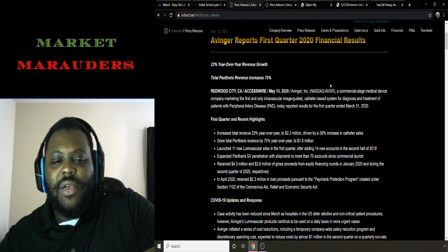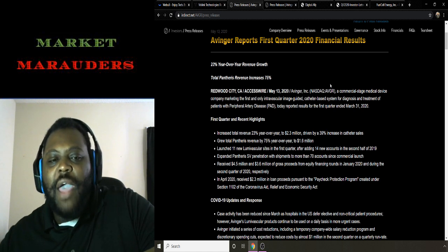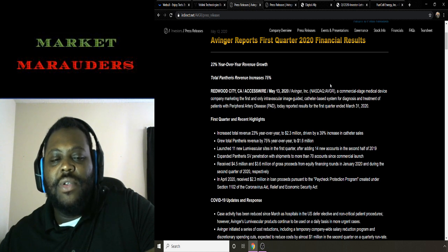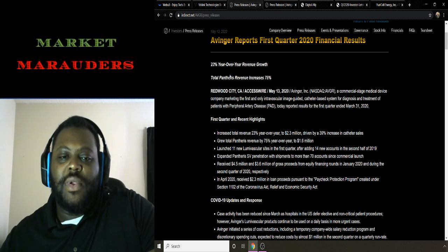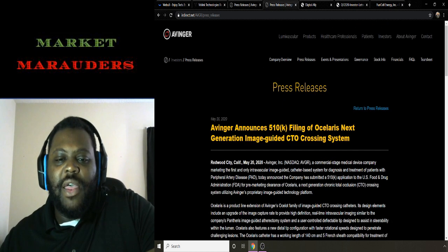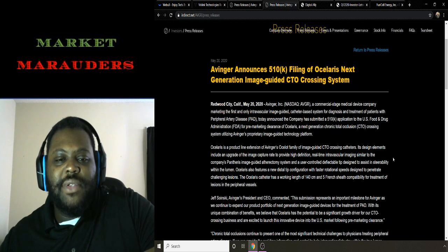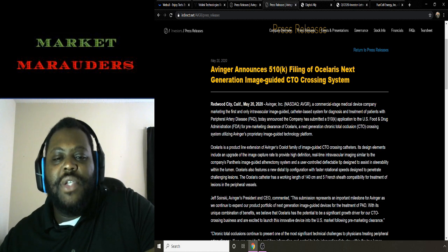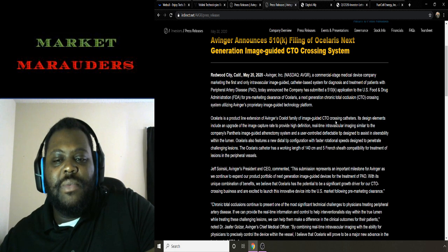But that stuff is, to me, more of a gamble than actually looking at a company's financials. So, another press release from them, and this is more recent. It says announced 510K filing of Osolaris next generation image guided CTO system. So I have no idea what that is.